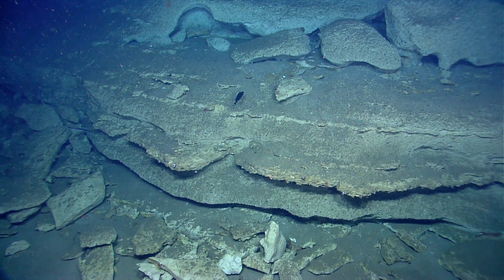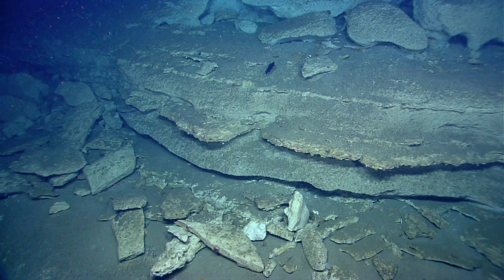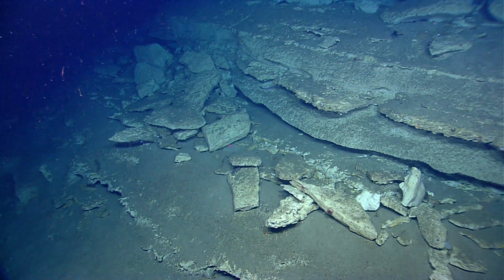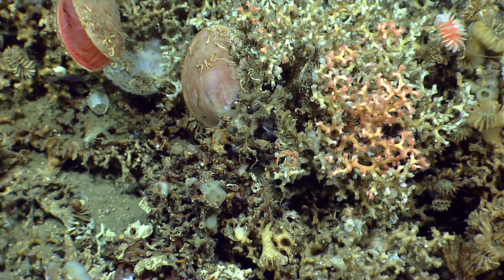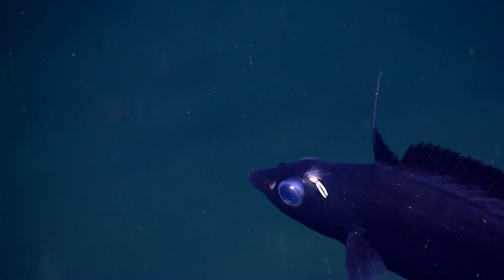Most of this is well known to science, but almost every day there's also one or two things that have not been seen before, and that's really why we're here, is to cover as much ground as possible and look in as many places until we hear that word from science to zoom in on that.